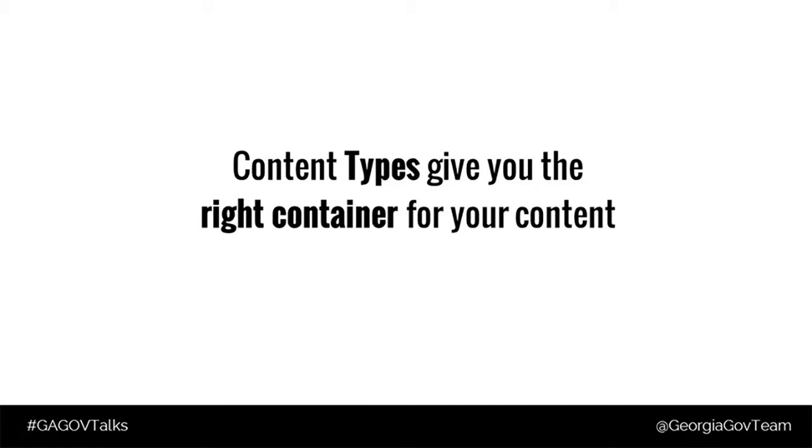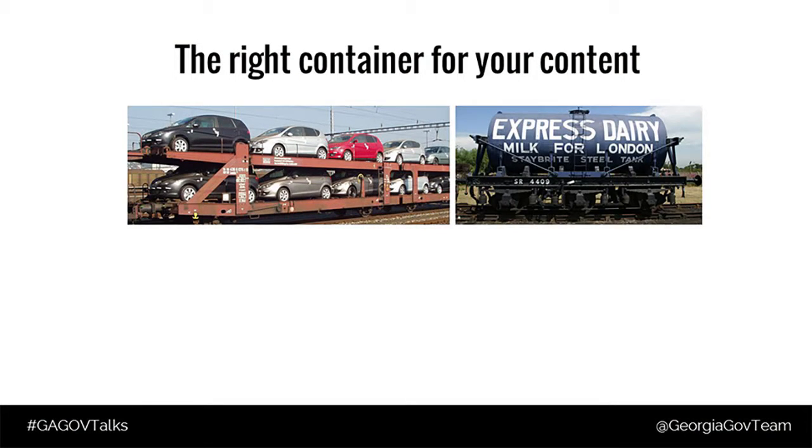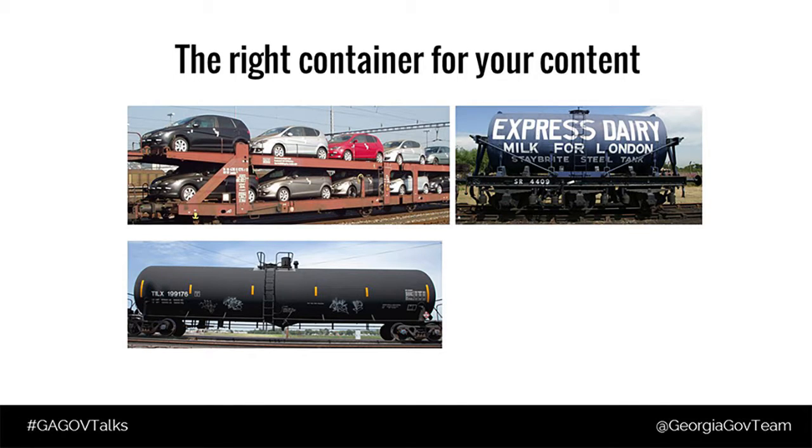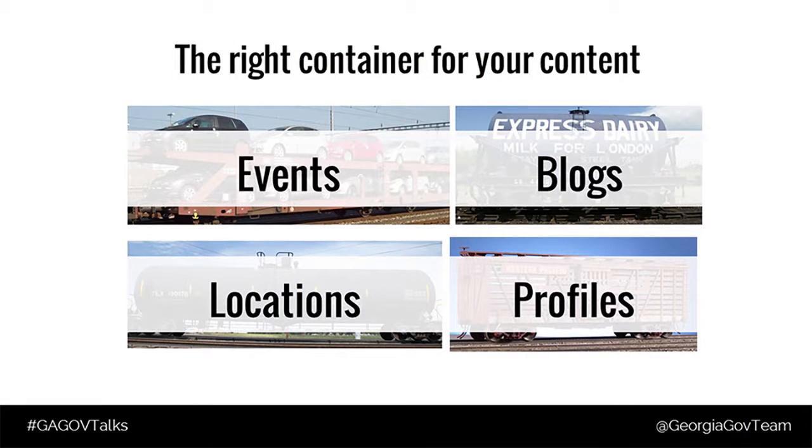This is where content types come in, and anyone who's been on our platform has been using content types for years. But just like in shipping, you need a different type of container for your bananas than you do for cars. You need a different type of container for your milk, for your oil. Please don't confuse the oil and the milk containers. And for cattle, right? So we have the right type of container for the type of information, the type of content that we're carrying from one place to the next. On our platform, that looks like our content types. So our events, our blogs, our locations, our profiles, all of those are different types of information, so we have a different way of chunking them and segmenting them and displaying them on your websites or your calendars or whatever comes next, right?